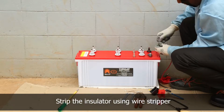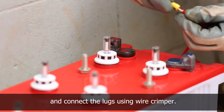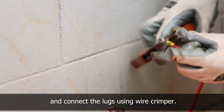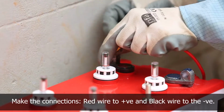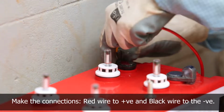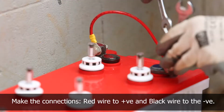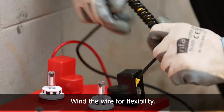Strip the insulator of the wire using a wire stripper and connect the lugs using wire crimper. After that, connect the wires to the terminal using a spanner. Red wire positive and black wire to the negative terminal. Wind the wire on the rod for flexibility.